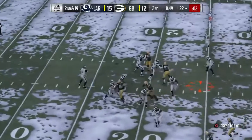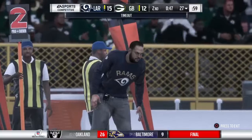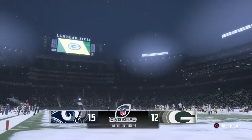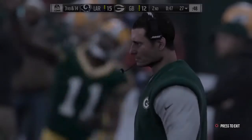Harris now to throw on second down. And complete over the middle, Safarian Jenkins. And now maybe they want some extra time to talk about this third and long play, as we'll get a timeout. The clock's going to stop with 47 seconds to go in half number 1.